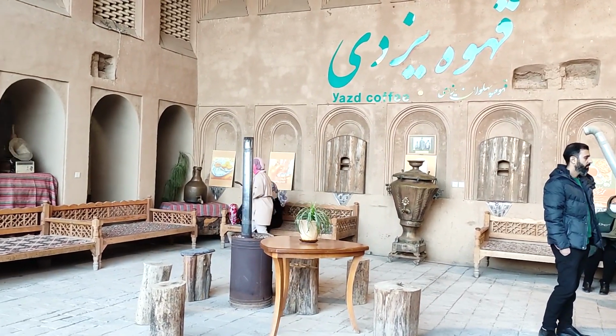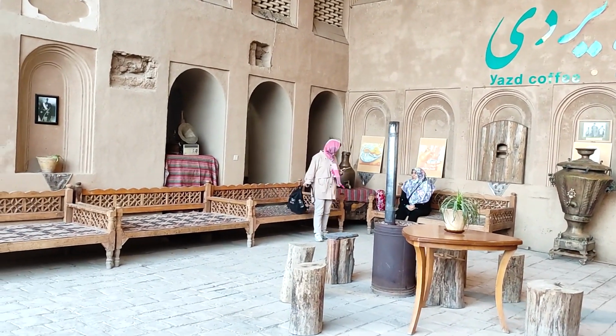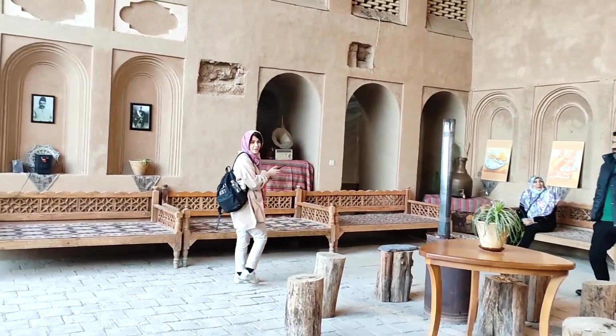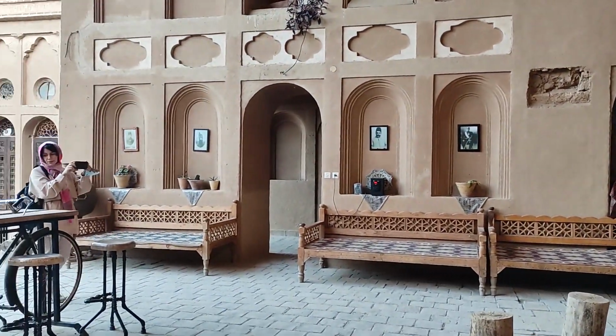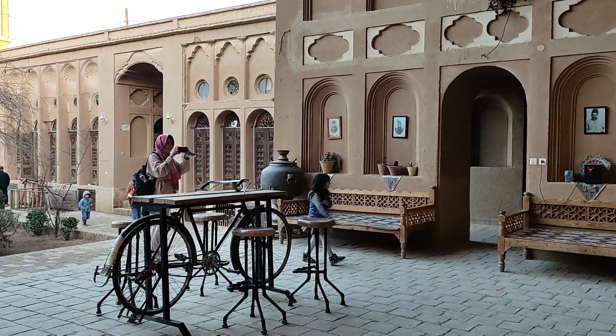The total area of Lariha House is 1,700 square meters. It is one of the most valuable houses of the Qajar era and is 150 years old. Lariha House was built under the command of Ghulam Hossein Molla Zainal, and later the prominent Lari merchant Haj Ibrahim Lari bought this beautiful house.